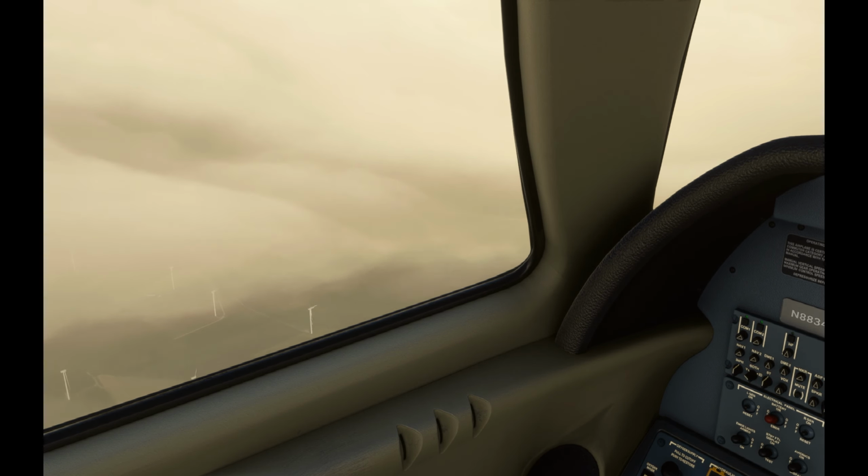Hope you guys enjoyed this flight in the Tempus Fugit livery once again. We got down here in one piece, and as I said, I really need to research these airports before I fly to them, because had I known that this wasn't a monitored airport, I would not have flown here. But really enough, I mean, it's a big enough airport, but still.